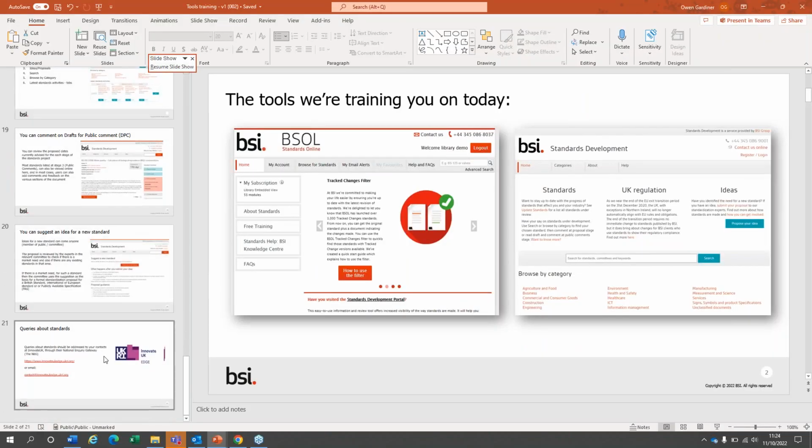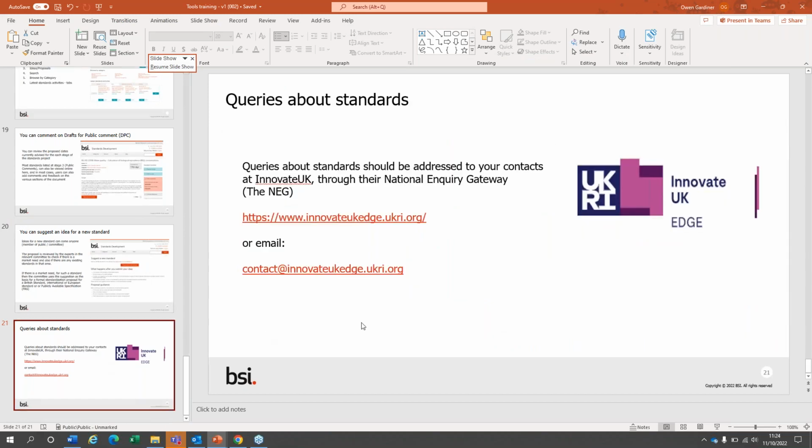I have been asked to point out that any inquiries from the customers of Innovate should be addressed to Innovate directly. If you've got a query about any of the standards, they should come through the National Inquiry Gateway initially. If it's not something that representatives at Innovate have an experience on, they can liaise with BSI. We have representatives that could assist you with that information research, perhaps, or help steer you in the right direction, provide further information to your Innovate representative.